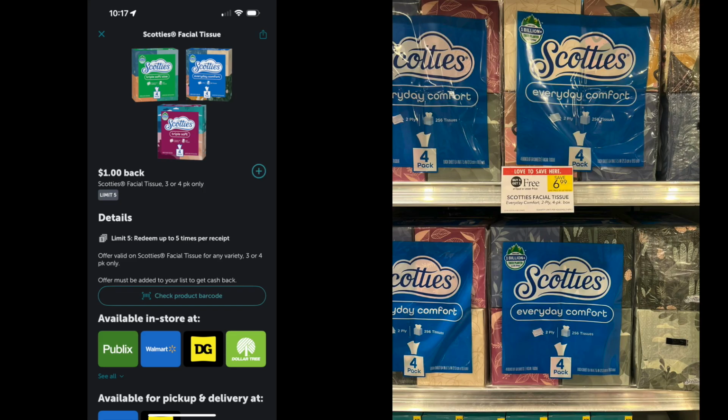The 4-pack for the Scotties tissues are $6.99. Again, a really high price on these. They are buy one, get one free. So each box is $3.50. There is a $1 Ibotta rebate on the Ibotta app. After that $1 rebate, it's going to make all 4 boxes $2.50. Now, with this Ibotta rebate, you could do this up to 5 times if this is something you want to stock up on.